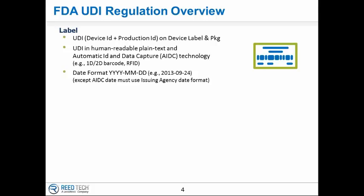But the basic takeaway here is that the UDI needs to appear on the device label and also in packaging in two different formats, a human readable format and also what is typically turning out to be a barcode format, referred to as an automatic ID and data capture, AIDC, type of format. And then the final rule also addressed the dates that appear on the label, as shown on the screen there, year, dash, month, dash, day.